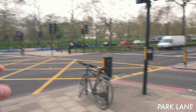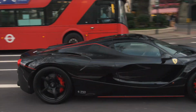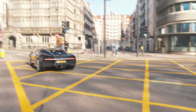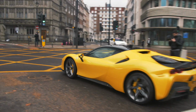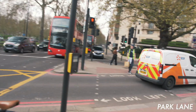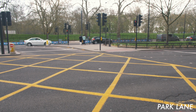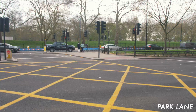right in the middle of Park Lane here in front of the Dorchester Hotel is probably my favorite spot for supercar spotting here in London, because basically all you need to do is just stand there in the middle of the road and the supercars just pass you from left and right. Park Lane is basically the main road here in central London, so all of the supercars that are going either to Mayfair or Knightsbridge pass through this point over here, and I just absolutely love it. In my mind, this is the best spot for car spotting in the whole of London.